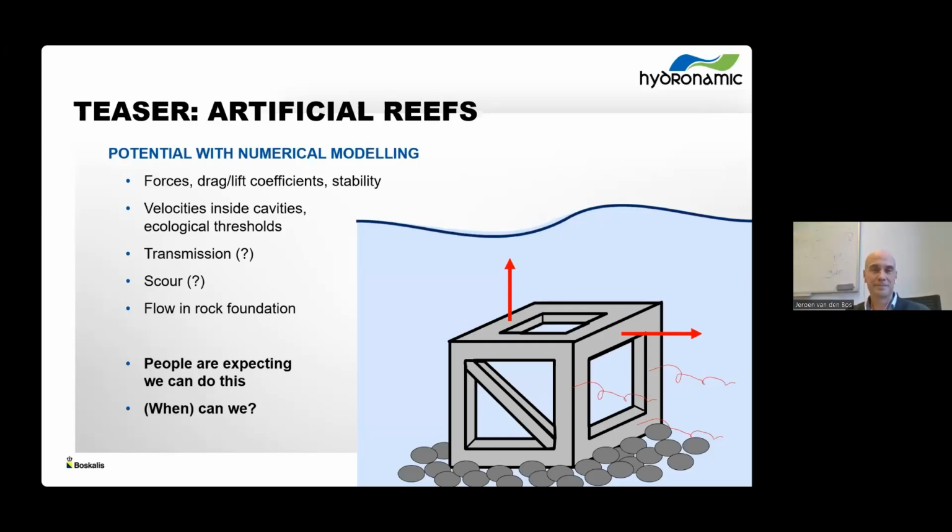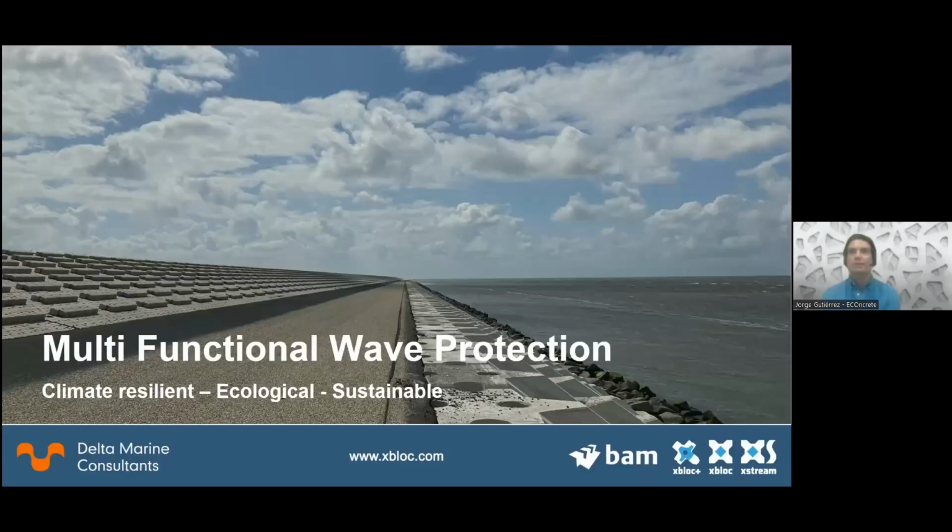Thank you. And we will follow with the presentation of our third speaker, Pieter Bakker, and we will also introduce Bas Reedijk, who will join us later for the questions and the panel discussion. Bas and Pieter work for Delta Marine Consultants, the DMC-BAM Infraconsult, where Bas is the head of coastal engineering and water management, and Pieter is the Xbloc Global Manager. The two of them combined have over 50 years of experience in coastal engineering.